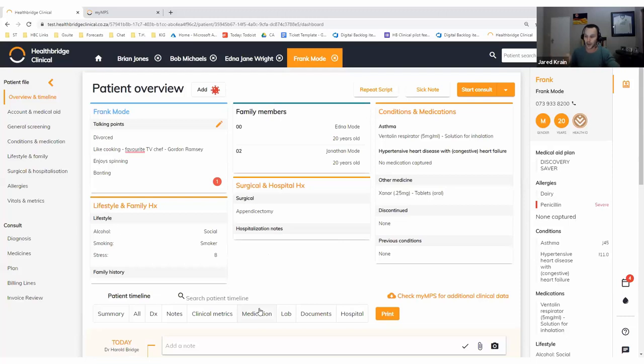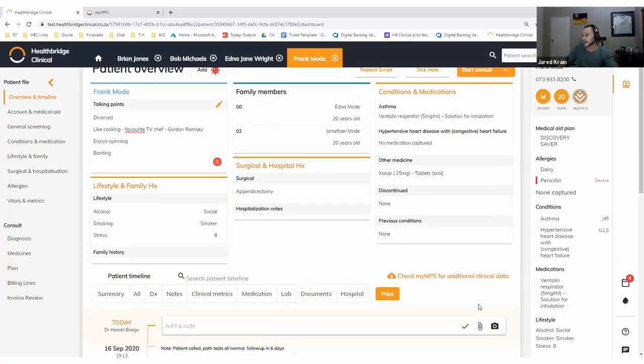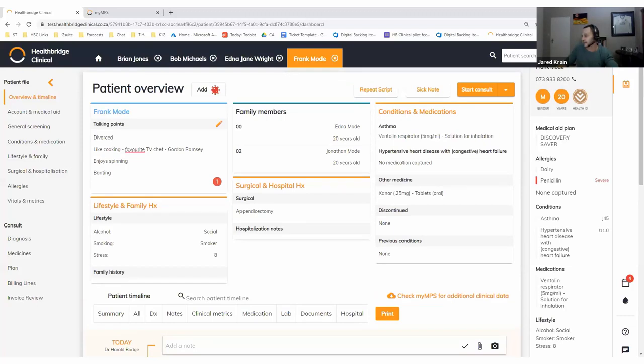Everything at your fingertips, the right information for you. At the same time, you'll see down the right hand side here, there's a summary panel that remains there throughout the consultation process. Right now I'm focusing on the patient file, but this will always be there for you to reference. So if you're now in the consultation flow, we can still see that Frank is severely allergic to penicillin, he's got his asthma, he's hypertensive, he's on his Ventolin, and he has some lifestyle information that is pertinent to you.